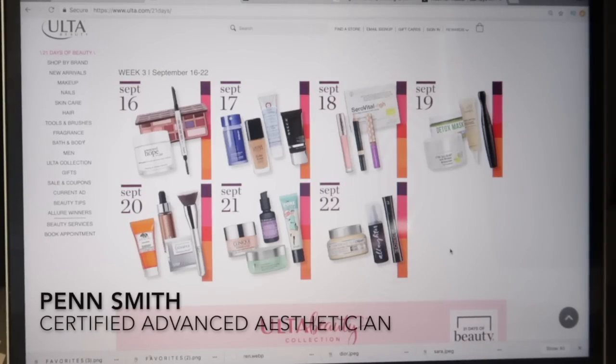So we are at week 3 of the Ulta 21 Days of Beauty. And if you are new here, my name is Penny. I am a certified advanced esthetician in Portland, Oregon. I work at Sherwood Aesthetic Medicine with Dr. Wendy Abraham. And I just want to give you guys some recommendations for this last week of the sale.